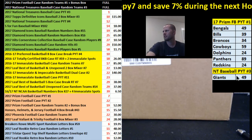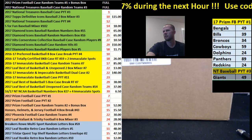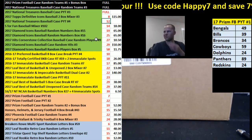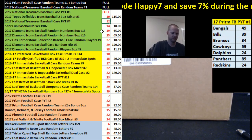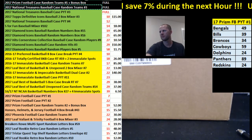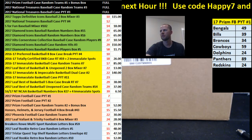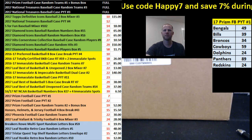Chants are gone, so the NT's full. Thank you, Ryan. And we got NT, White Sox, and Orioles in the next case. Oops. I don't know why I'm on this screen. It's supposed to be on this screen.